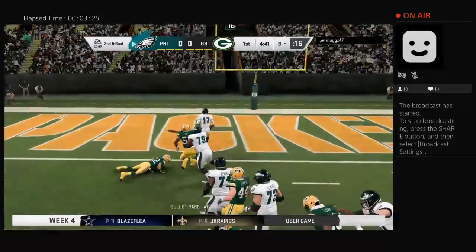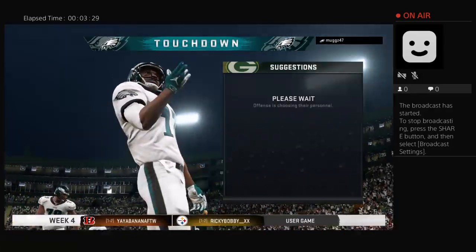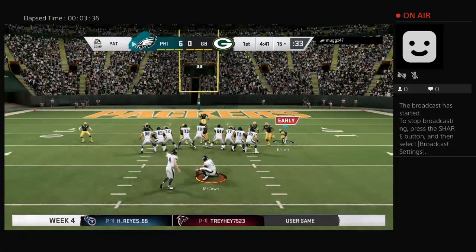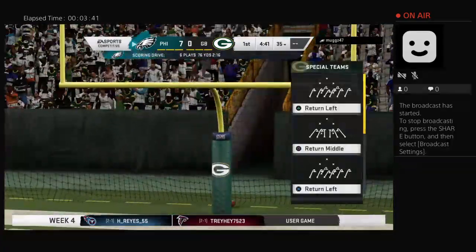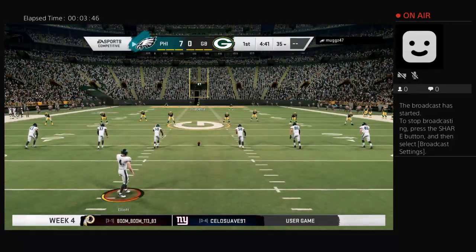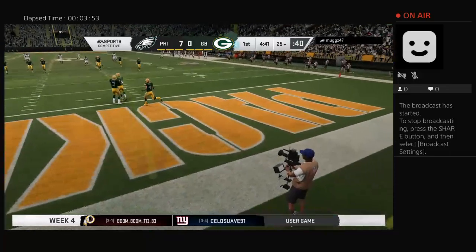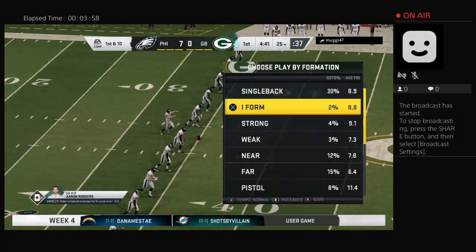On 2nd and goal, Wentz, and he is into the end zone. Touchdown, Philadelphia. Alshon Jeffrey, his 2nd touchdown on the season. And the Eagles drive right down the field and score on the opening drive. Elliott good on the extra point, and it's now a 7-0 game. Now after the touchdown, here's Elliott on to kick it away. And they will not get a chance to return this one as it's through the end zone for a touchback.